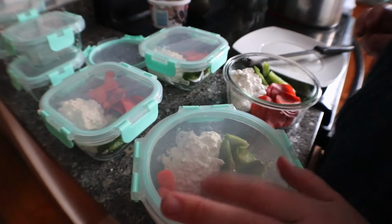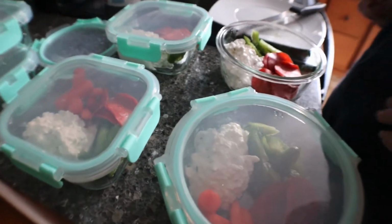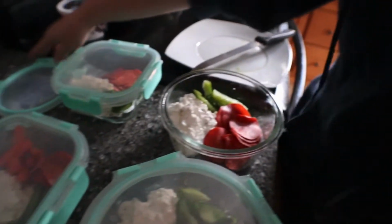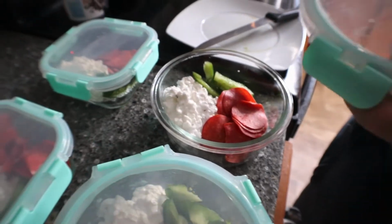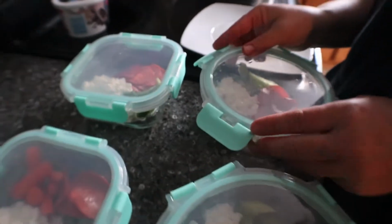This is Angel's because he wants some carrots, and then we have green bell pepper. Mine is just the cottage cheese, the pepperonis, and the green bell pepper because carrots have a little bit more sugar in it that I just don't want to mess with.